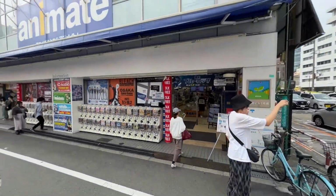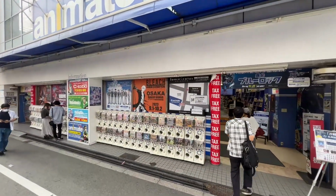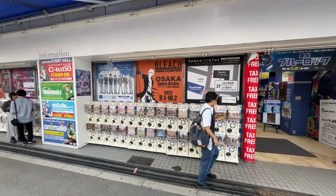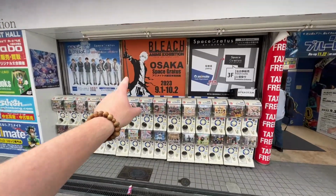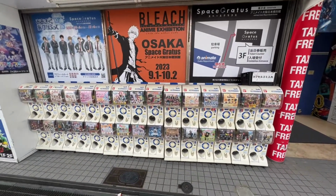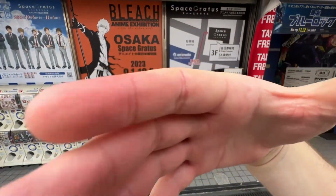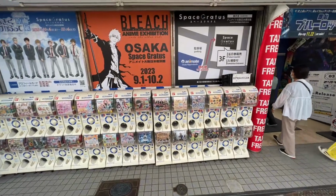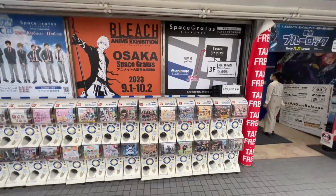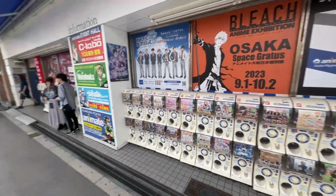This is Animate, a multi-tiered anime manga goods shop. Bleach, one of my favorite manga and anime ever. The Thousand-Year Blood War arc right now is fantastic. I'm going to reshift this just to see if I can get it to not shake as much.